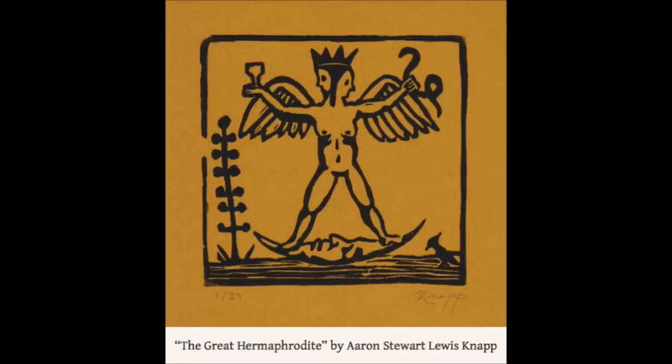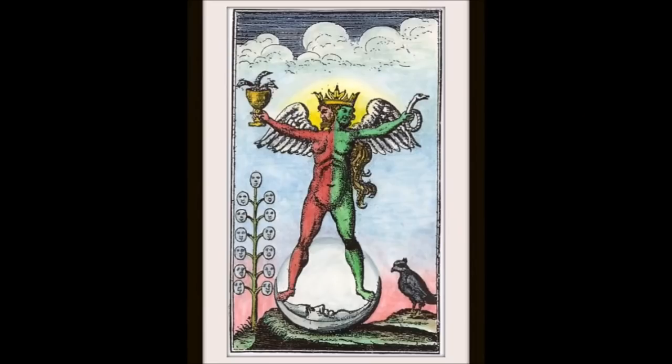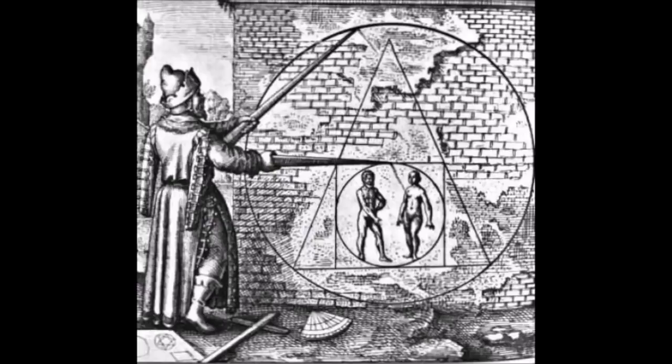This is classic Freemasonic images right here. Look at that stuff. It's the hermaphrodite, right? It's the androgyne, both male and female, right? This is what it's all about for these people. This is their whole deal. For them, this is salvation, the philosopher's stone. This is the ultimate in enlightenment, right?